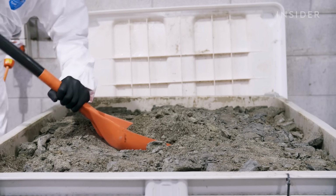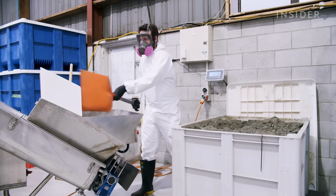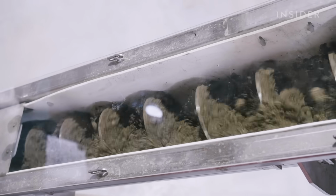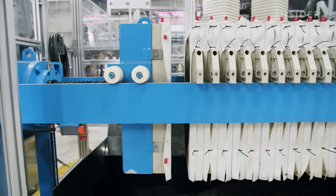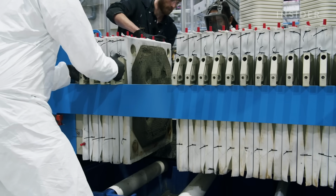The first step is to grind the circuit boards into a sand-like consistency. Workers shovel this sand into a reactor, which mixes it with inexpensive chemicals. Those acids and oxidants are pretty commonly available industrial chemicals. Next, machines pump the mixture into a filter press to separate the liquids from the solids.